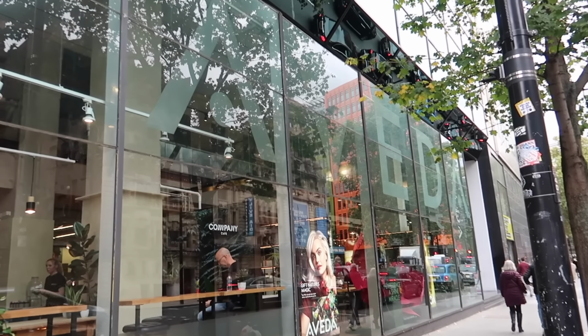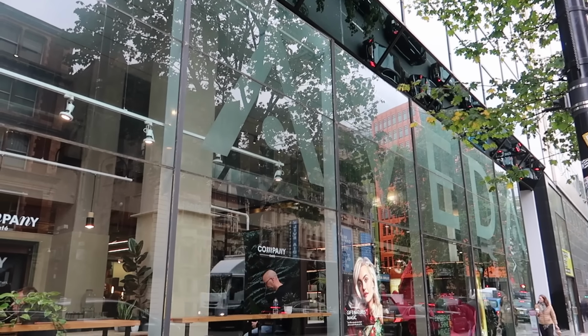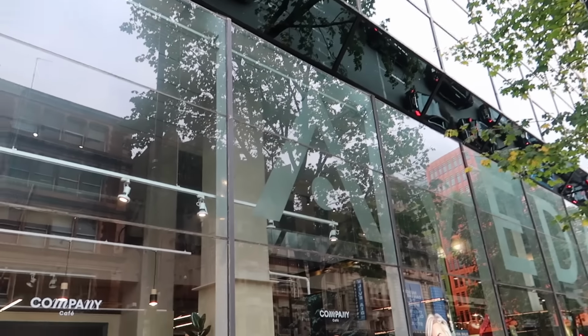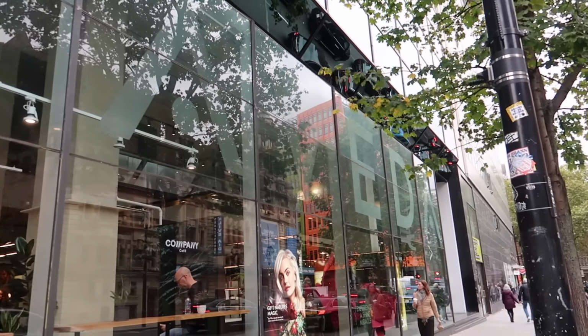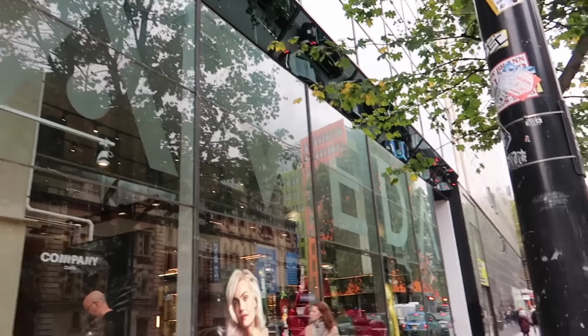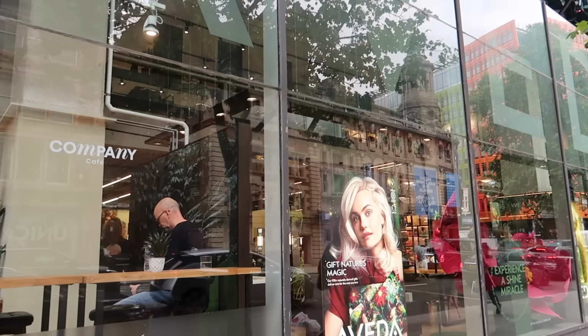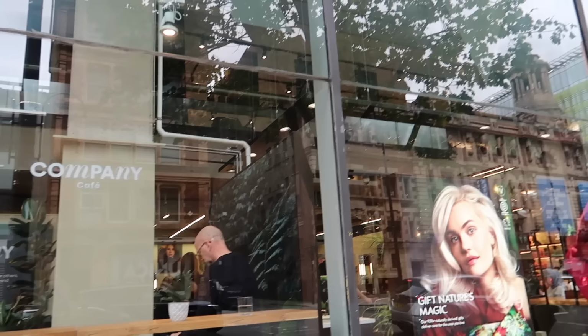And this is my next stop for the day. This is the main Aveda Institute. It's just off Covent Garden. And I wanted to do something a little bit different with my hair, she says nervously. I've been thinking for a little while, maybe I need to go a little bit darker, a bit closer to my natural roots. It'll be a little bit easier to maintain, I hope.